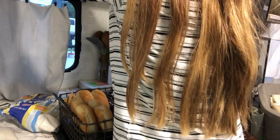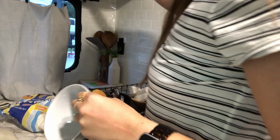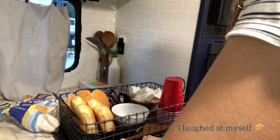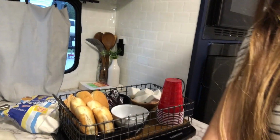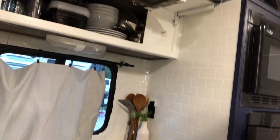That's what happens when you try to put too many things in a cabinet. It all comes tumbling down. No worries. You can put it back. I try to keep it organized up there, but still, things fall all the time.